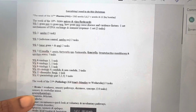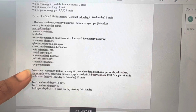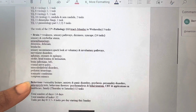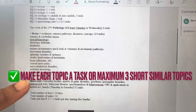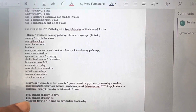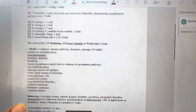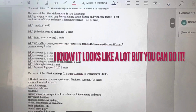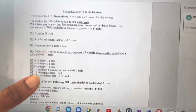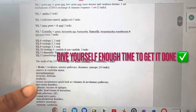So basically you take each week and you separate it by the topic, and then you count up the number of tasks that you have to do, and then you divide it by your number of days. It's best to do this ahead of the week in which you're about to start revision. But if you're already in your revision week like me, and you've already started something but you wanted it to be more structured, then you can do this for the coming weeks.